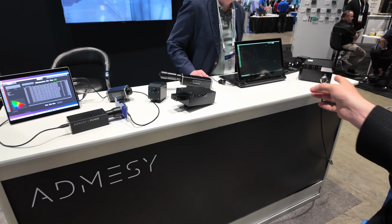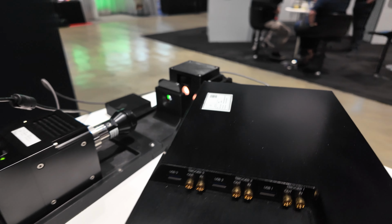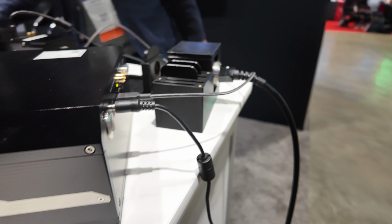And then in the back you have the, sorry. Not this year, probably next year. Here in the back you have the spectrometer. Why are you asking about timer?